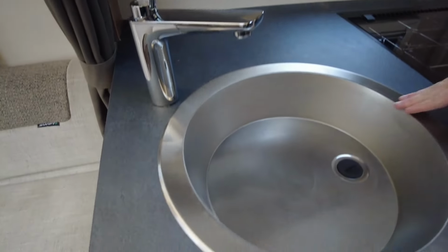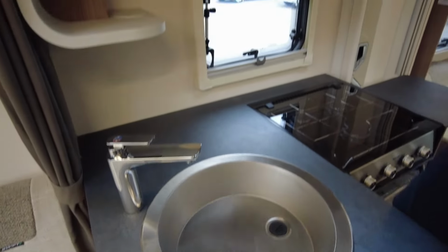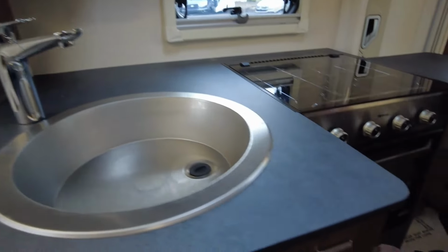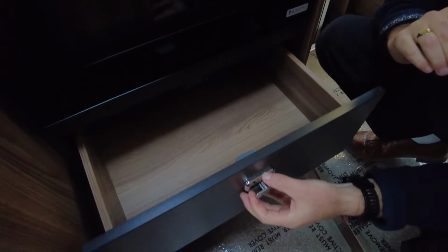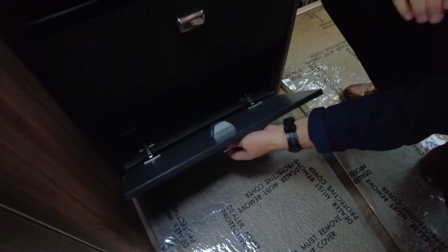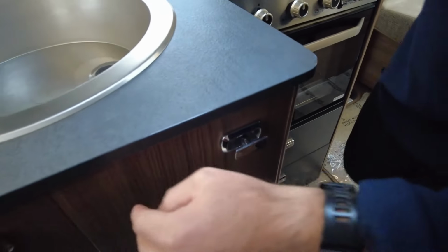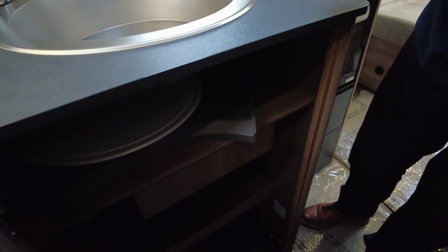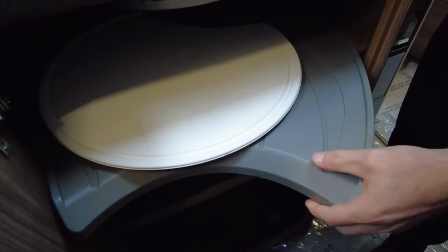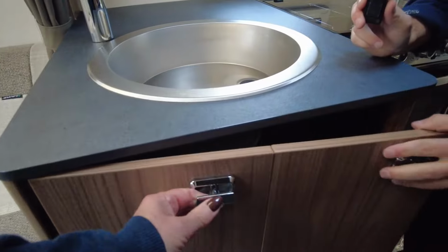Massive, massive sink. And then you've also got your space up top there for your pots, pans, cutlery, anything like that. Just below your oven, one drawer. And then also cupboard opening. And then just next to where Wendy is, thanking you, your concertina door. So you've got cutting board and drying board, and then you've got your shelved units just below as well. Just push them back in so they're shut.